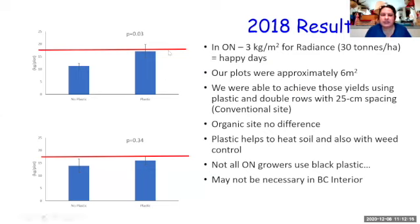The red line, I just want to take a minute to explain that. The red line is our benchmark for production in Ontario. Based on the feedback from the folks in Ontario, where they worked with growers who were producing sweet potatoes commercially, a production of 3 kilograms of sweet potatoes per square meter is a really good production. That's sort of their benchmark for good yields, so we use that in our research as well. We've just adjusted the 3 kilograms per square meter to work with our plots, which are 6 square meters.